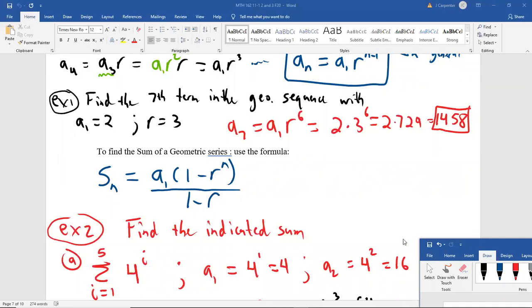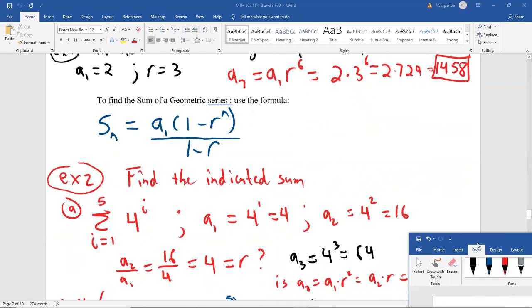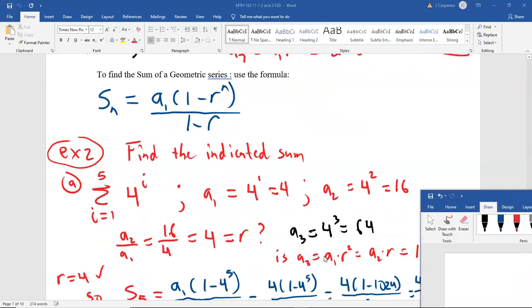Now we're trying to show that they're geometric, which means the ratio between them is always the same. So that ratio, 16 divided by 4, the second term divided by the first term, is 4. That should suggest that if this is geometric, then each term is just 4 times the last term. But is that the r? Well, let's get the third term. 4 cubed is 64, and 64 divided by 16 is 4. Also, the third term is just the first term of 4 times 4 squared, which is 16 times 4, which is 64.